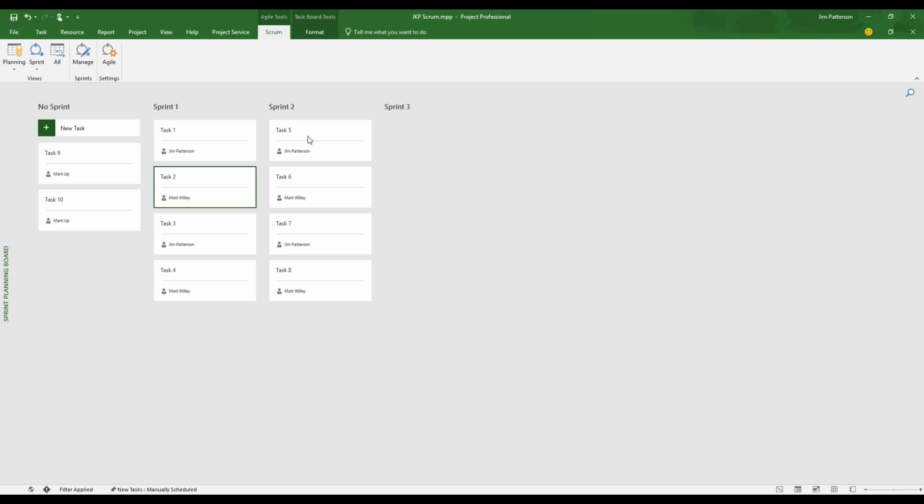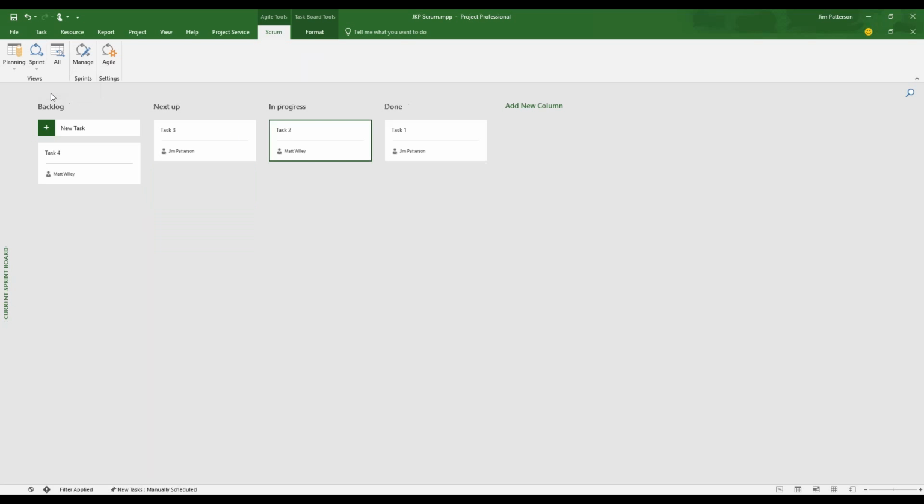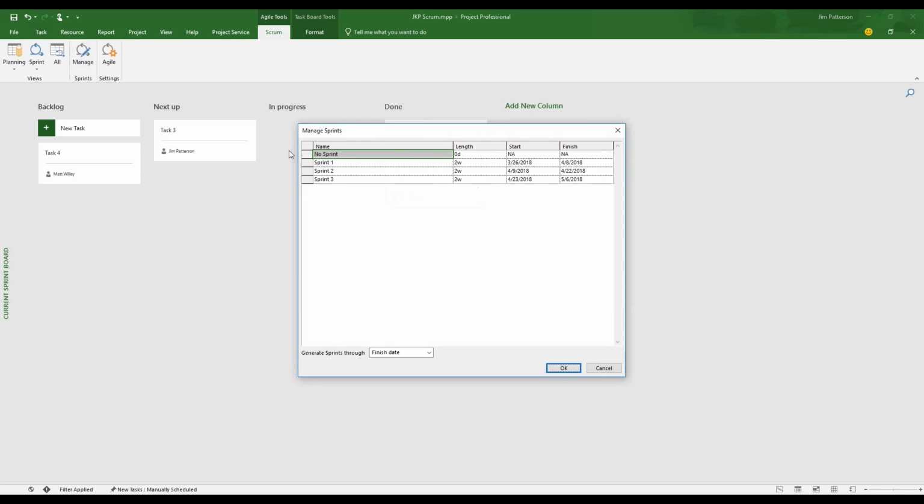Some are in sprint 1, sprint 2. I haven't planned out sprint 3 yet. I could actually go into the current sprint board and start dragging these tasks across the different progress stages. For example, things that are in progress, I can move into a done state in a more agile story or task board type of format. And I can even manage the sprints and iterations and when those are. Here I'm looking at a series of 2-week sprints that I'm planning out going forward.